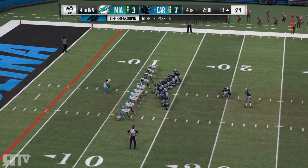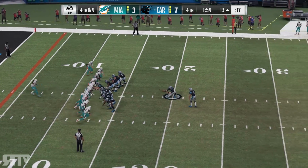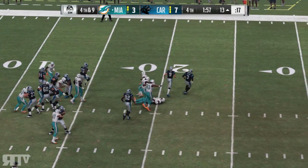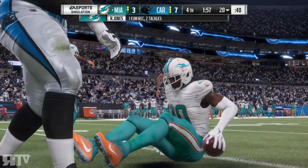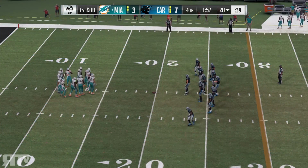So on fourth down, out trots the kicker in a big spot here. Oh, they get to the football. It's blocked. Now it's scooped up, and this is a live football. Out comes the Dolphin offense now as they get set to take over here.